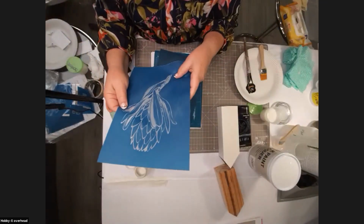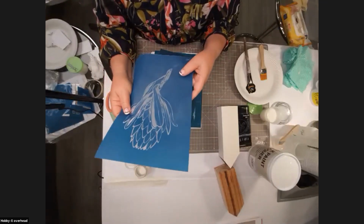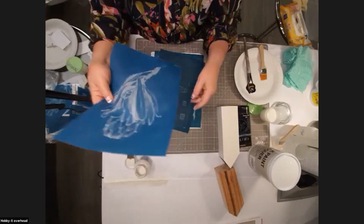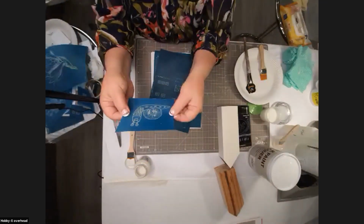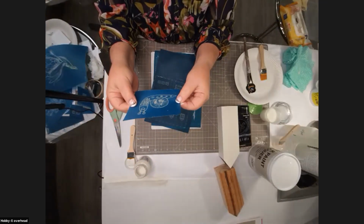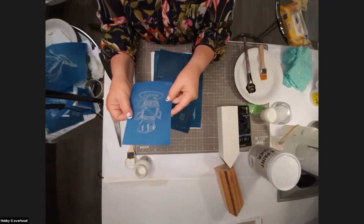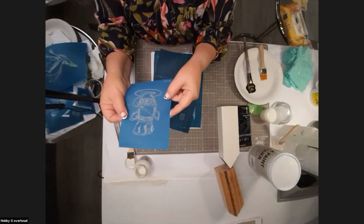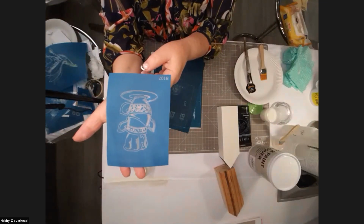We do stencils, we've got hundreds of different designs. This is a beautiful protea. And then here we've got a small little snail. Isn't he beautiful? It looks like a man. And here's one of cups. Can you see it? Must I lift it a little bit higher? Can you see the fine detail in it?